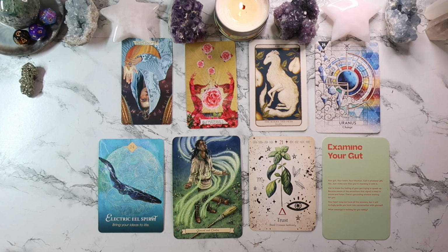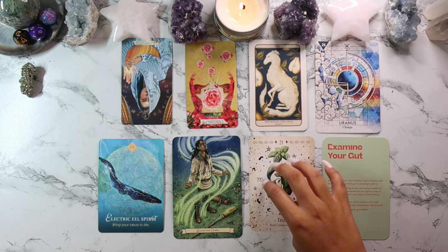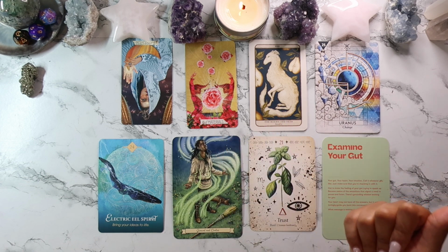Another thing here could be crowdfunding for some of you. Maybe you have a big idea, but you need some funding to get started. So maybe you go on Kickstarter or Indiegogo, those types of things, where you can present your ideas compellingly and attract people who will back and believe in your vision, right? I've seen a lot of people do crowdfunding for creating their own Oracle deck or their own tarot deck, right?